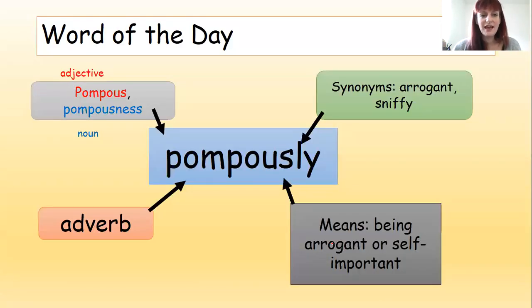Word of the day. Today's word of the day is pompously. It comes from the adjective pompous, and there's also a noun, pompousness. It describes someone who is a bit up themselves, who thinks they are all that, or someone who is arrogant or self-important. So if we are using the word pompously, it describes someone who thinks they are fantastic.